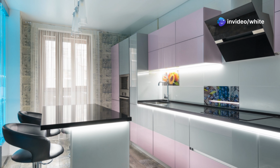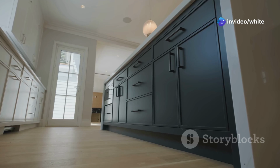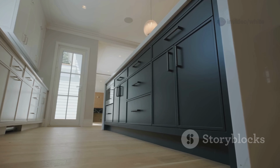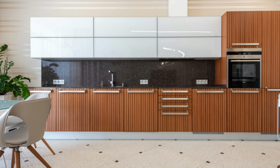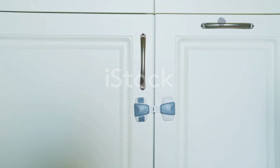Light colors make small kitchens feel bigger. Darker shades add drama, great for lower cabinets. Always use a satin or semi-gloss finish. It's easier to clean and lasts longer in a high-use space.